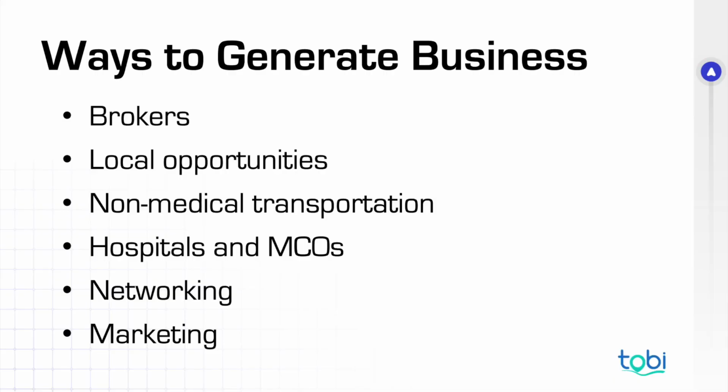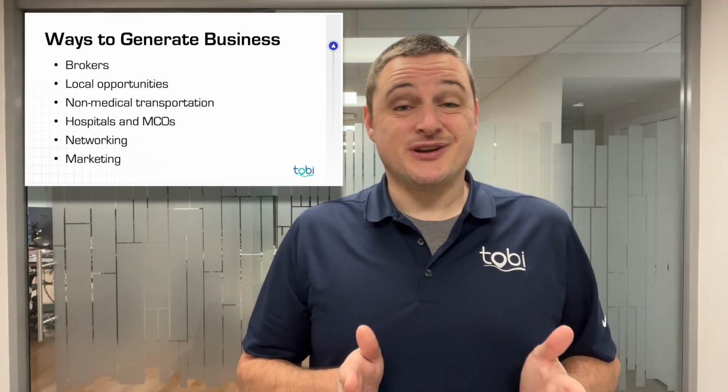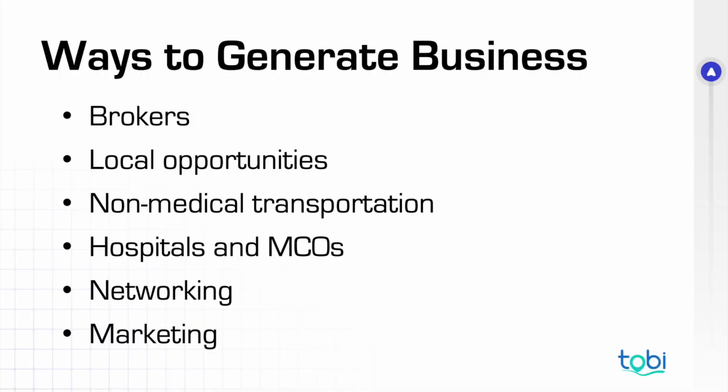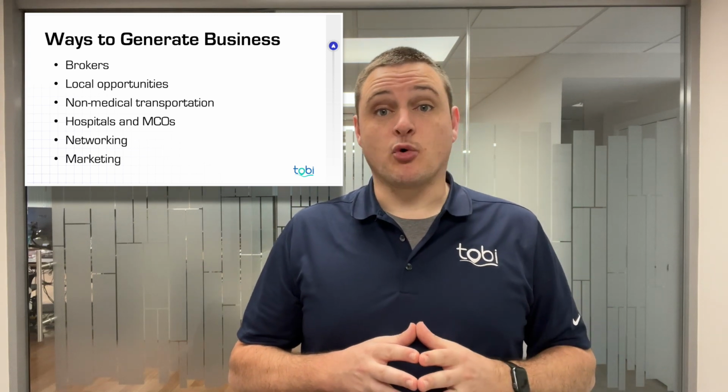Another way to get more business is to find clients needing transportation outside medical appointments. Some of your NEMT clients with mobility issues could also use your services in other areas of life. Hospitals and managed care organizations can be great options for your business, even though successful partnerships will require extensive groundwork. While each may have its own NEMT services or stringent onboarding standards that you must meet, establishing a relationship with these entities could significantly boost your service.